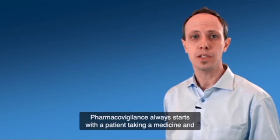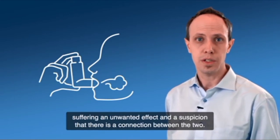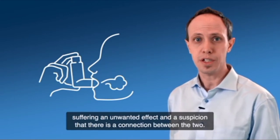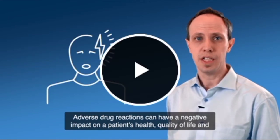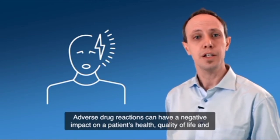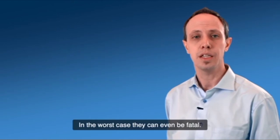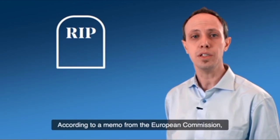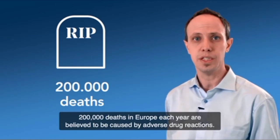Pharmacovigilance always starts with the patient taking a medicine and suffering an unwanted effect and a suspicion that there is a connection between the two. Adverse drug reactions can have negative impact on the health of the patient, on the quality of life, and on his or her willingness to continue the treatment. In the worst cases, they can even be fatal. According to a memo from the European Commission, 200,000 deaths in Europe each year are believed to be caused by adverse drug reactions.